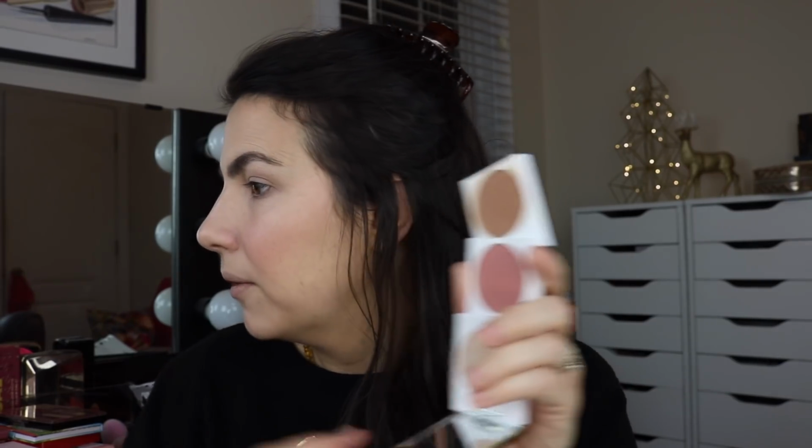But I'm thinking I'll just go back to my little face trio right now. Let's go into the bronzer with our E25 Sigma. And we're gonna do one of those could not be easier eye looks.